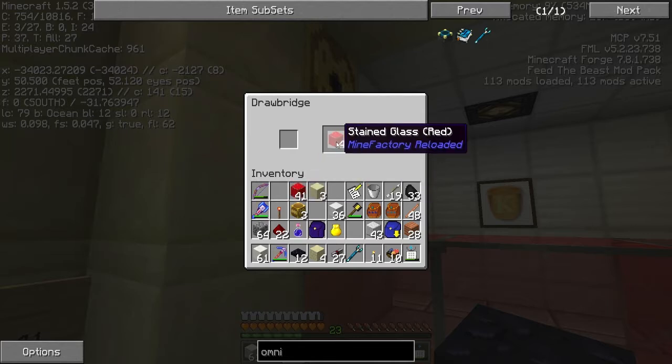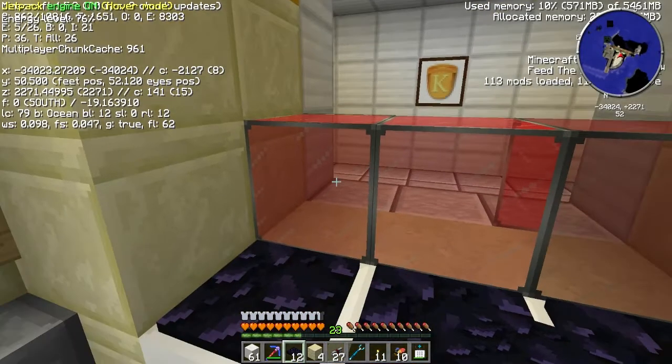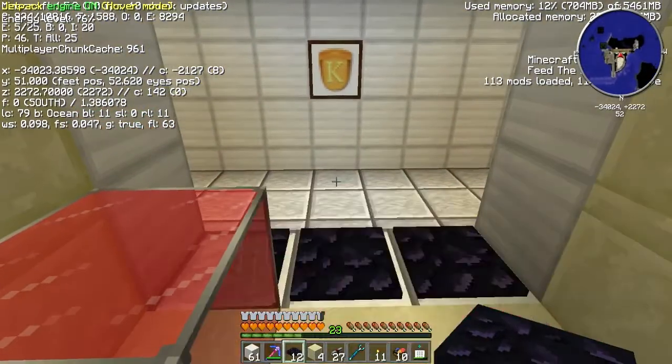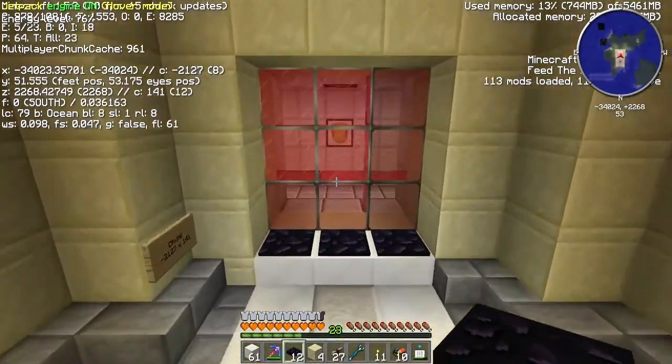I think I might change the color of the glass to white or something. Maybe something dark or a dark gray at some point. But just to get this working, I want to get this in. And I'm going to have to initialize these. Cool. Very cool.